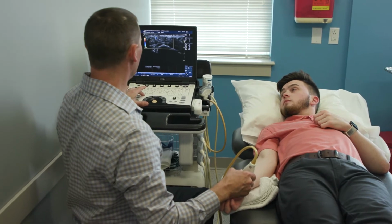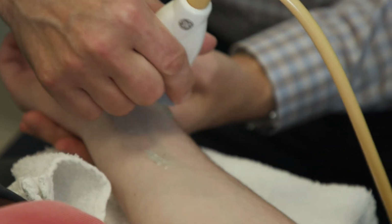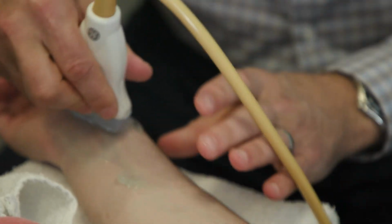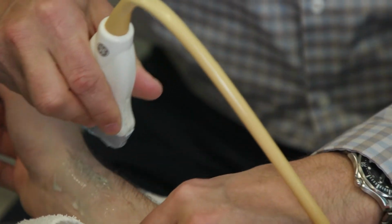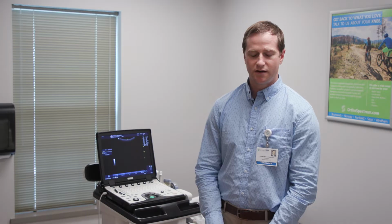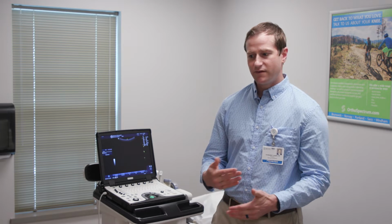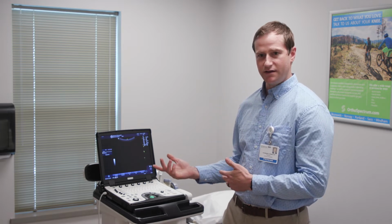PNT stands for percutaneous needle tenotomy, and it's a procedure in which tendons, specifically tendons that have either an overuse injury or tendinopathy, wear and tear chronically over time, are treated with a needle, and oftentimes we use ultrasound to guide our needles.